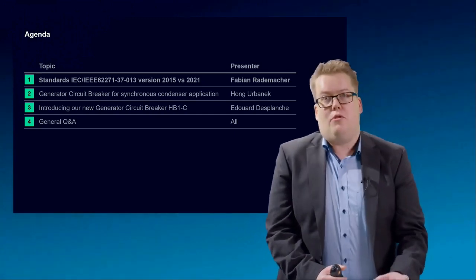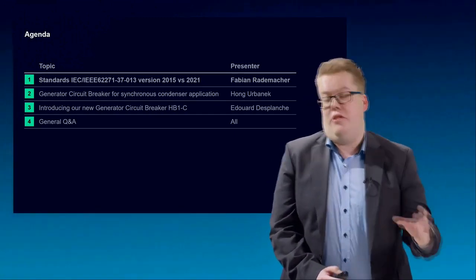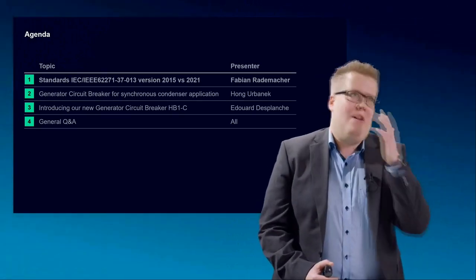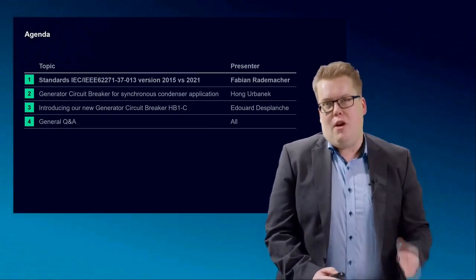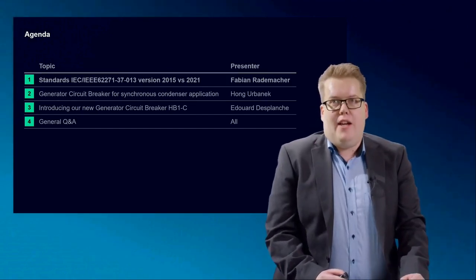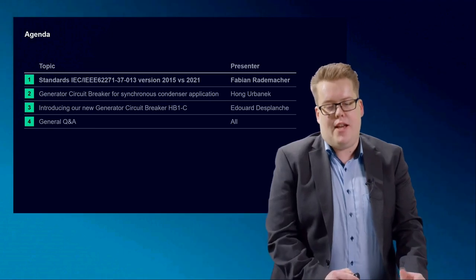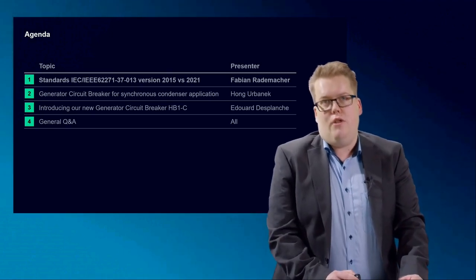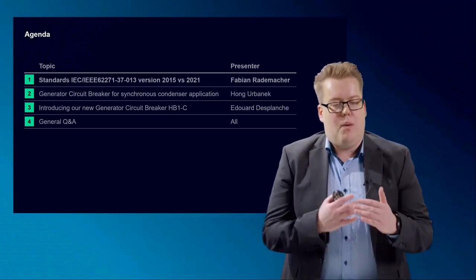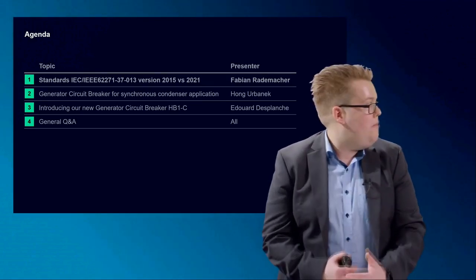So important to use a generator circuit breaker compared to the distribution circuit breaker. And then afterwards, as I hope a lot of you will know, the committee of the IEC board has changed the standard 2 years ago into a newer version. So I want to quickly give you an overview what has changed and why it is so very important.